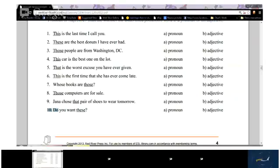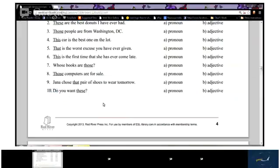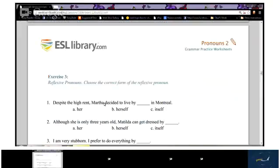This is for Jose Ramon. Do you want this? This is a pronoun because it is at the end of the sentence. Yeah, exactly. It's at the end of a sentence. Okay, excellent job. Okay, you guys, let's scroll down to exercise 3.